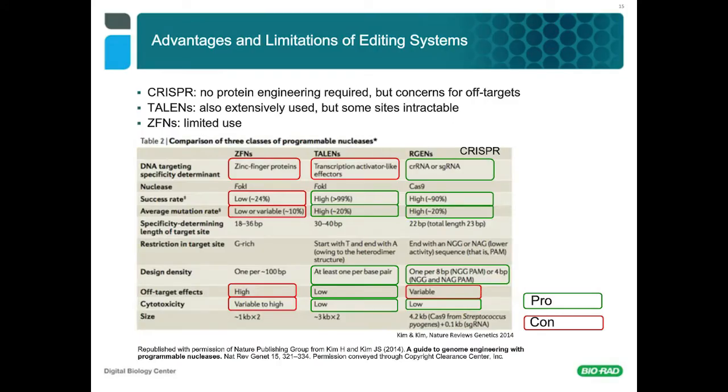In this slide, I will briefly highlight the advantages and limitations of these three popular editing systems. I've circled some key pros in green and cons in red. CRISPRs can be easy to create, since unlike ZFNs and TALENs, no protein engineering is required. CRISPR editing is efficient, although as I mentioned, off-target effects must be monitored. TALENs are also extensively used and are highly efficient, but some sites, such as those rich in methylation, are intractable. And ZFNs have been historically important, but their lower success rates and potential for cytotoxicity are known technical hurdles.